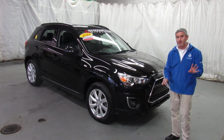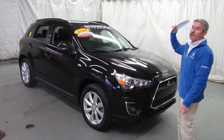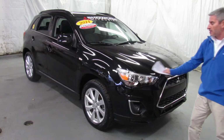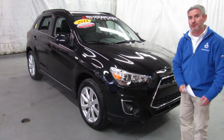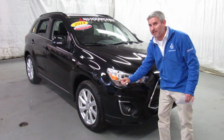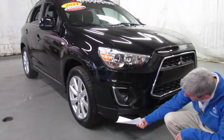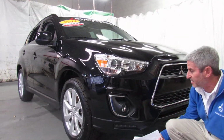Let me take you around a little bit on the outside. I'll show you some of the great things about it, and we'll proceed from there. First of all, flawless black paint. It's got the great HID headlights. Remember, Outlander Sports have a dual bulb HID headlight. Forward facing, sideways facing. They're adjustable up and down from inside the car. Fog lights, and this one has the optional LED marker lights on the bottom.